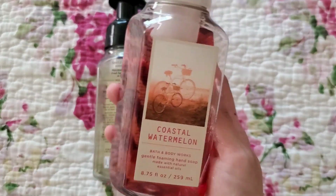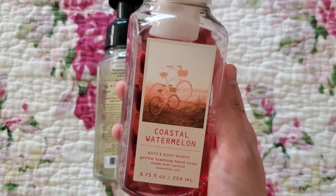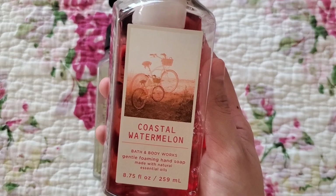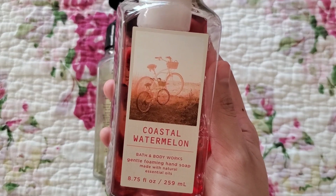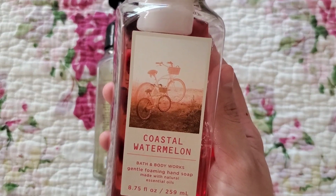I wish I would have had more or gotten more of these. This Coastal Watermelon is beautiful. Love it. I think I like it more than Watermelon Lemonade. So I would definitely repurchase this if I ever saw it again. I don't know if this scent is one of the ones that comes back, but I really hope so because it smells amazing, super refreshing, perfect for summer.